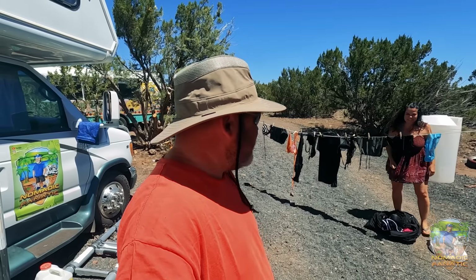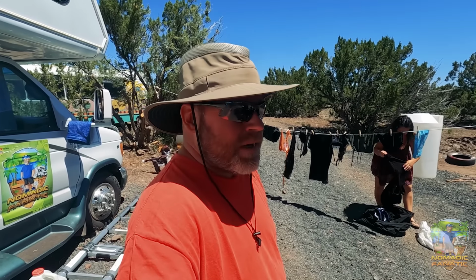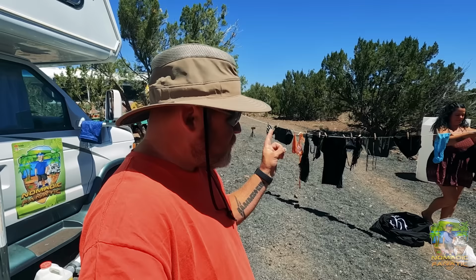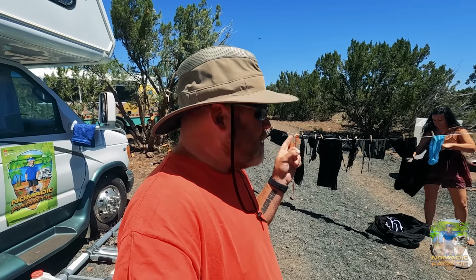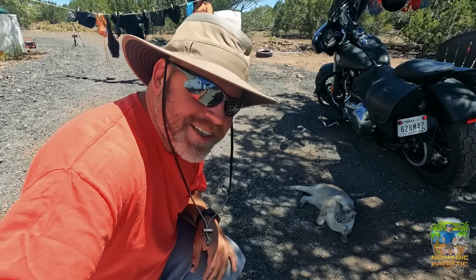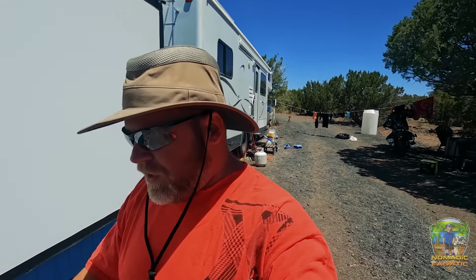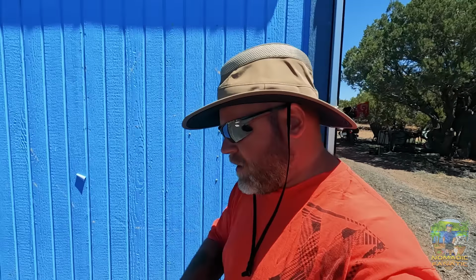Well, the inaugural wash is complete. The luxuries of boondocking. Diana's gonna air dry them here, but I'm gonna be working on the dryer today. The first load is officially complete here with our new off-grid washer. Hi, Ian. He's such a good boy. Kitties everywhere here. I'll show you what's going on inside. I need to finish the dryer before this other load. We got our second load in there right now.